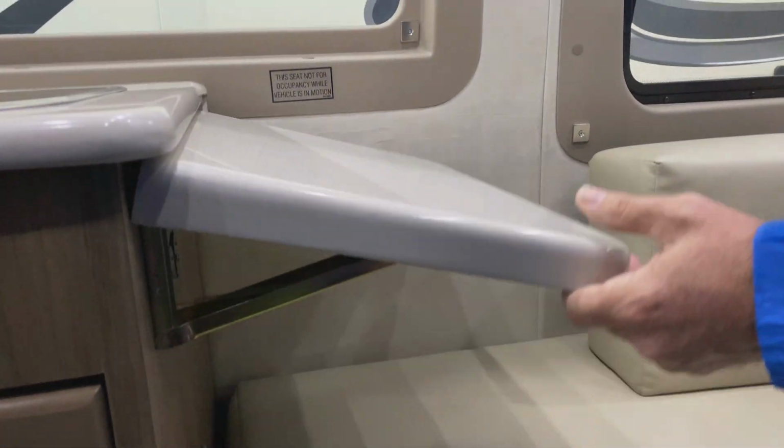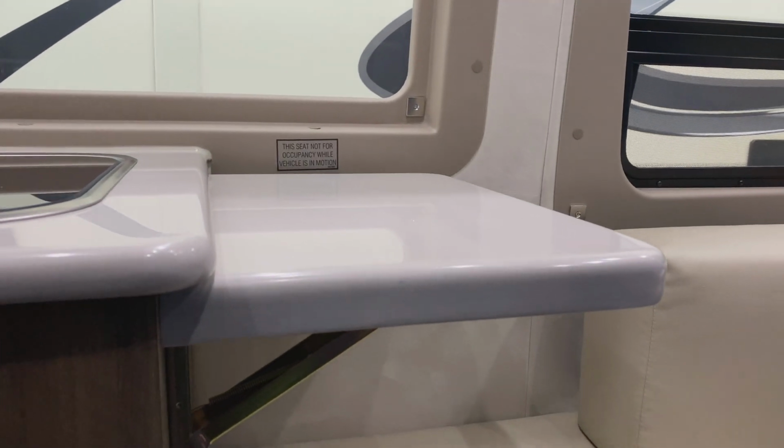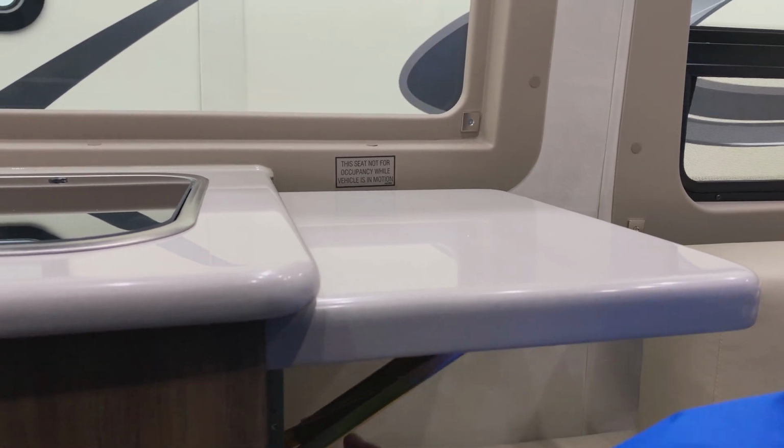One thing I didn't show you here is, by David, a little flip-up counter extension. You can move this cushion and that flips up. So that gives you a little space. And underneath here, kind of concealed by that, is another outlet. So if you wanted to plug in your coffee pot or crock pot or whatever, you have another outlet there.